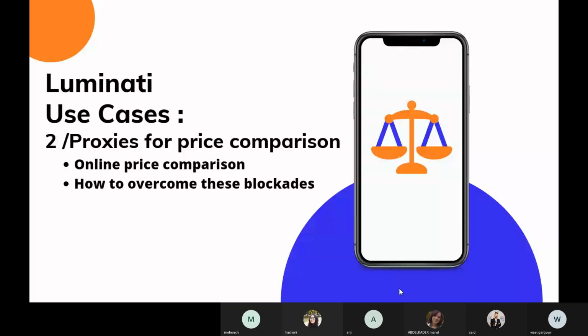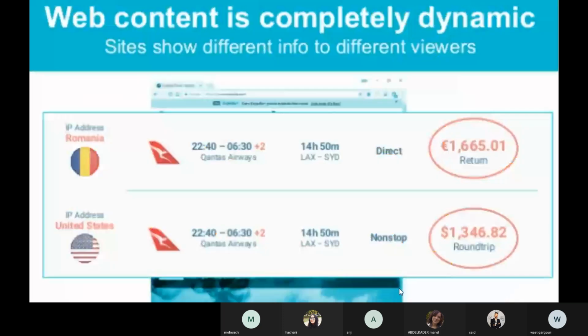Another Luminati use case here: proxies for price comparison. Online price comparison. Retailers, travel sites, and e-commerce websites understand that price comparison is a critical part of daily operations. Companies price their products relative to competitors' prices to stay ahead of the game. These websites keep track and are aware when their competition is accessing their site and feed them the wrong information to keep prices competitive. They manage to overcome these blockades by mimicking real customers. You can collect unlimited amounts of the most accurate data available.